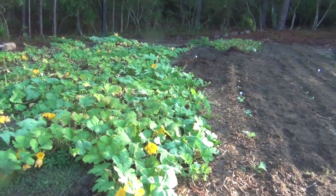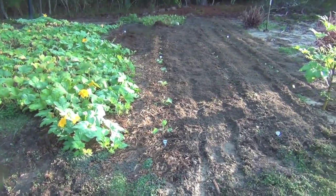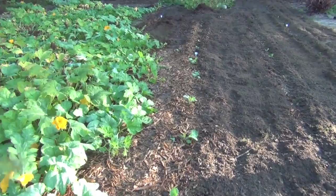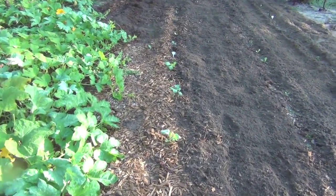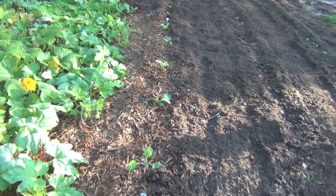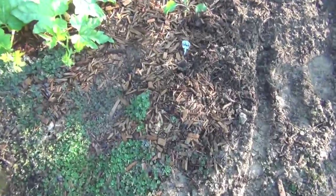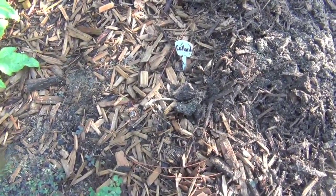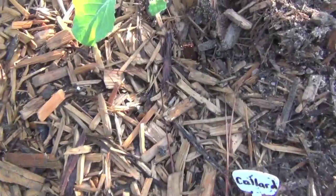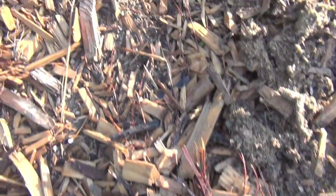And as for the rest of my garden, I started planting my fall crop. I planted some collard greens, some Swiss chard, some cabbage, some broccoli, some Brussels sprouts, some radish, maybe a couple other things. I'm going to start right here. It might be kind of early, but I planted seeds, so I wanted to get a head start on it. Here's my collard greens. They're coming up pretty good.